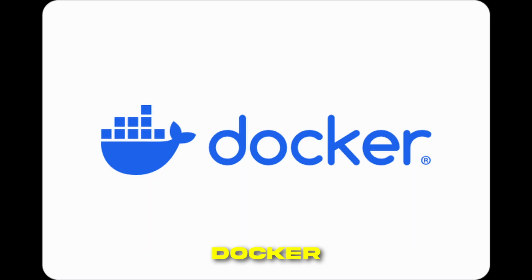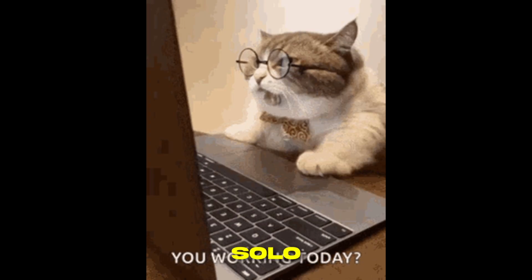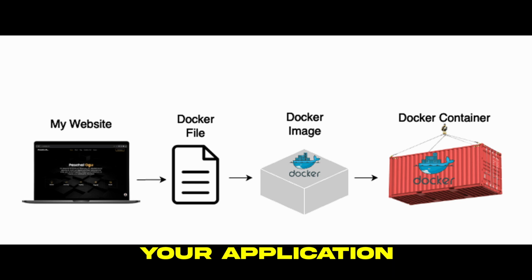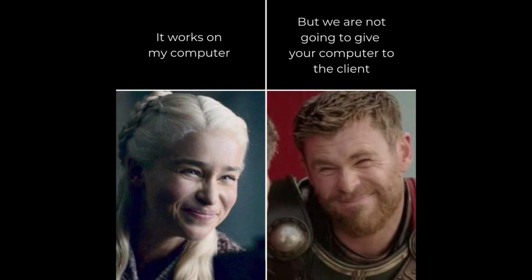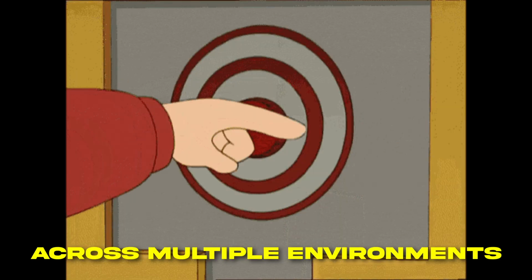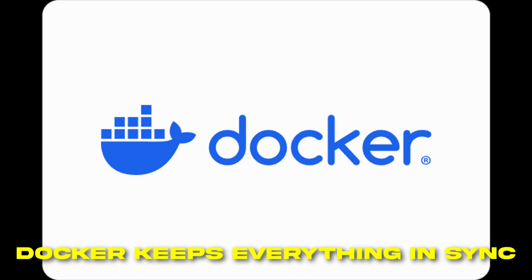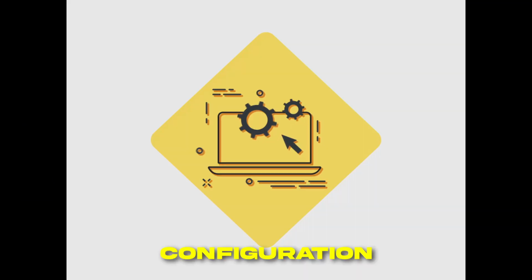Let's talk about Docker, a must-have for 2024. Whether you're working on a team or solo, Docker helps you containerize your application so you can run it anywhere, anytime. No more "it works on my machine" excuses. Whether you're setting up a new project or deploying across multiple environments, Docker keeps everything in sync, allowing you to focus more on code and less on configuration.